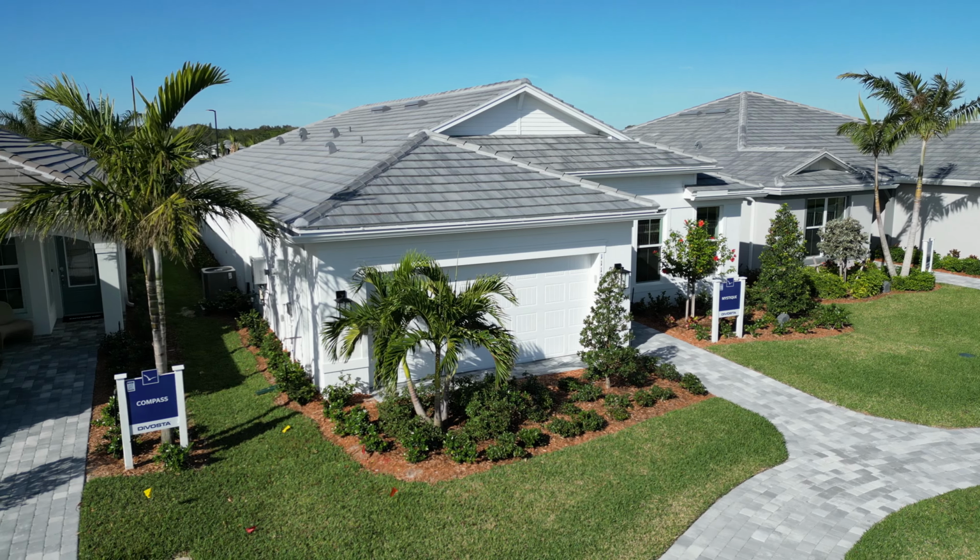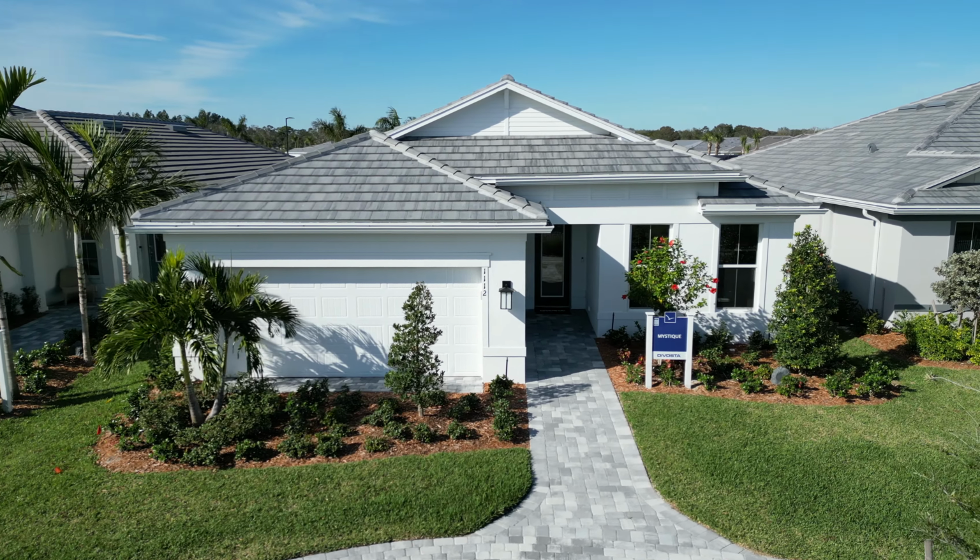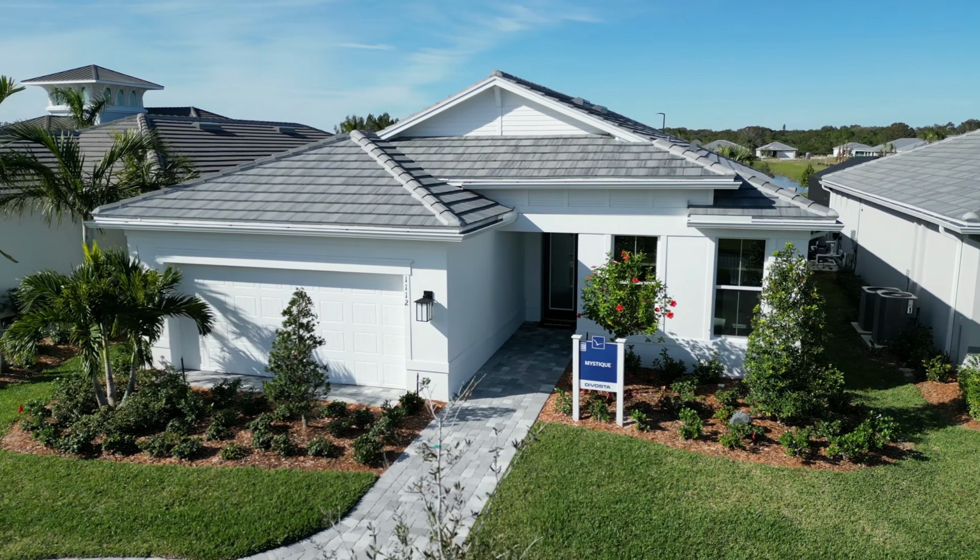Alrighty guys, next up we have the Mystique model, and it's a bit larger than the Compass that we just saw, with flexible design options to fit just about any lifestyle. So let's go ahead inside and take a look.